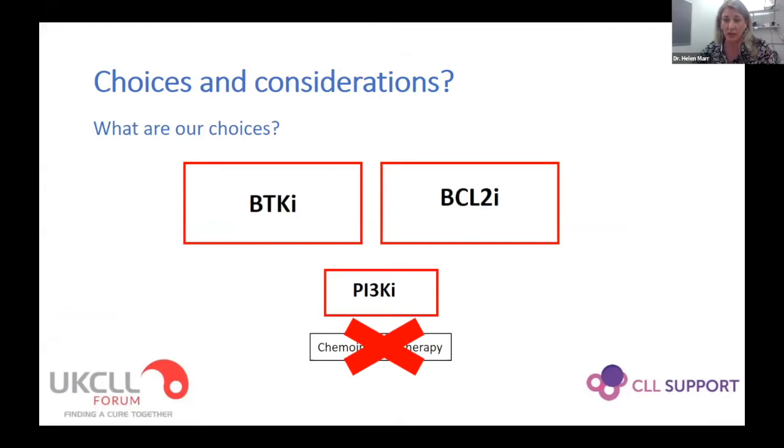Novel agents in conjunction with monoclonal antibodies. So BTKI, we have ibrutinib or acalabrutinib available to us, a BCL2 inhibitor, where we just have venetoclax available to us, and also the PI3 kinase inhibitors, which I will mention briefly. So obviously we have idelalisib available to us.